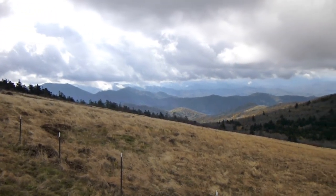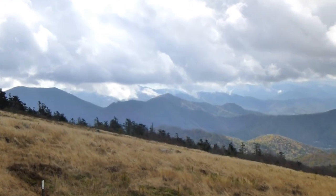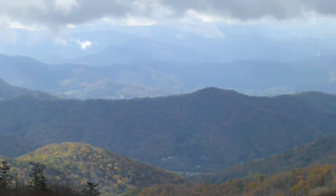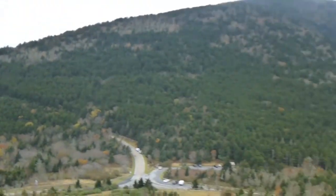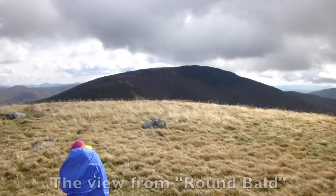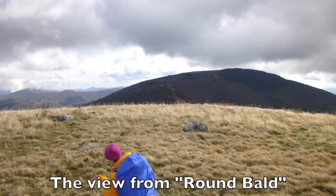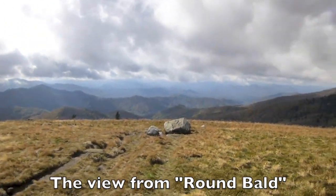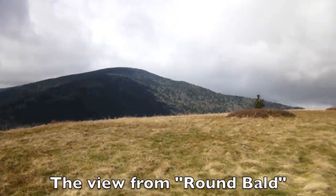Okay guys, we're still on our way up to our first bald. Sorry for the shakiness. And it's over here. There's Roan Mountain where we came from last night. Okay guys, if you can hear me, we're on top of a round bald. Just kind of give you a view all the way around. I don't know if you can tell all the trees and stuff, but they're all different colors. That's really pretty. Picking up Roan Mountain right that way.